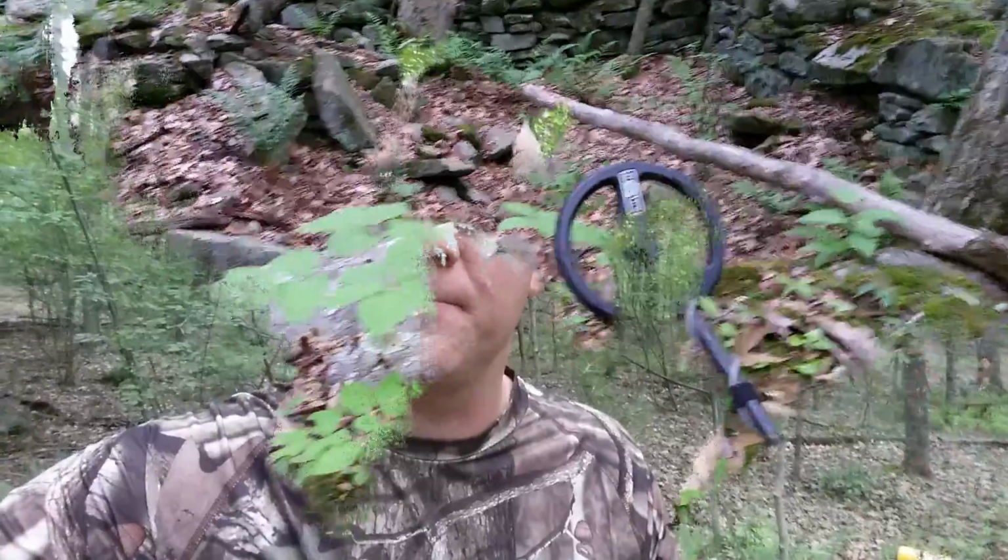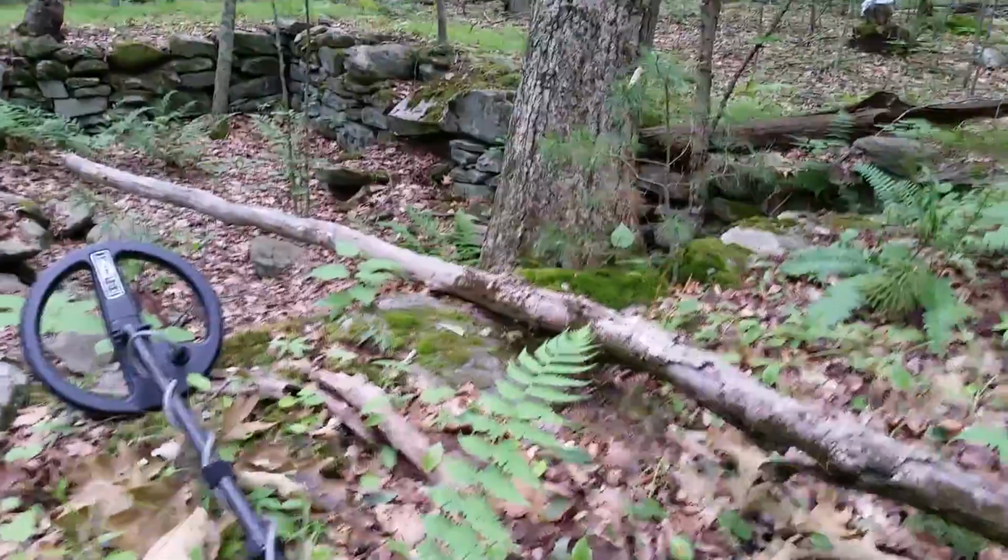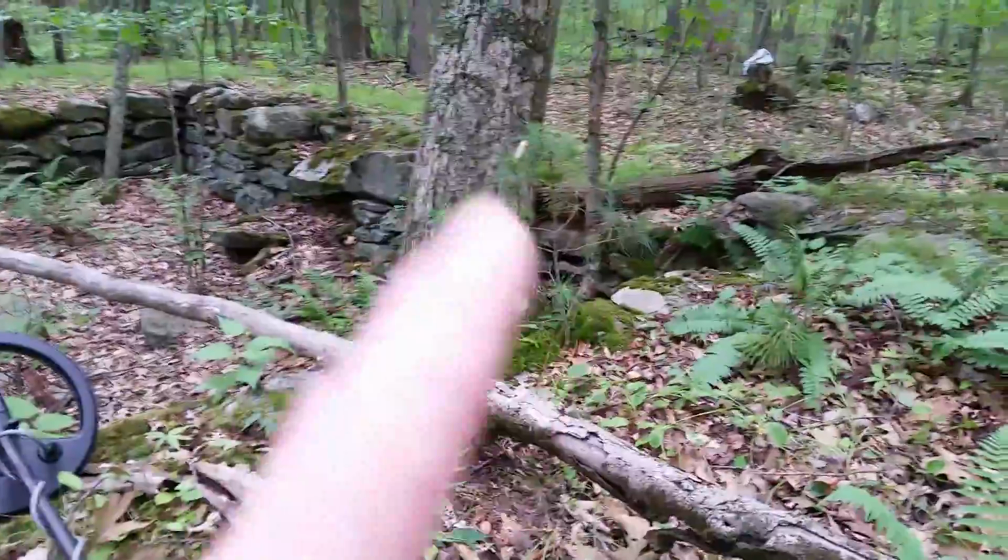Alright, I'm only about 10 minutes into it, and I'm just working around the cellar hole on the lip right here. As expected, there's a lot of iron, a lot of nails and whatnot, but I worked a little spot for about a minute or so here, and I got a repeatable tone, and let's take a look at what I got. And you can see how close I am. I'm just right on the lip here, and I just started right over there.